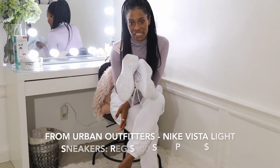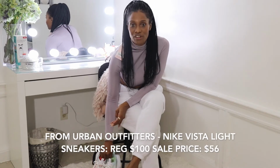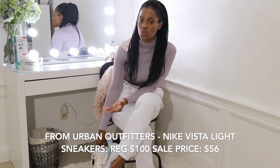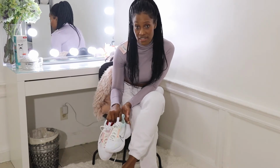And these were originally $100, and I ended up getting them for like $56. Urban Outfitters had a really good sale when I picked these up, and I don't know if that sale is still going on, but I will still leave links to these if you guys are interested.